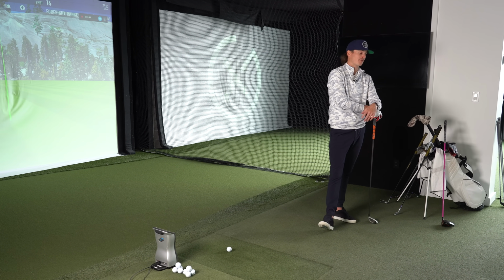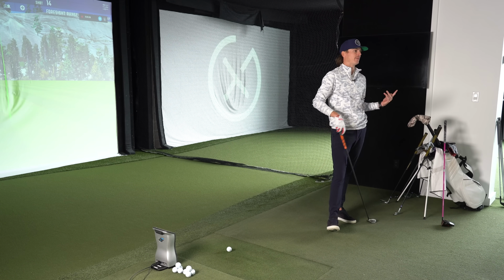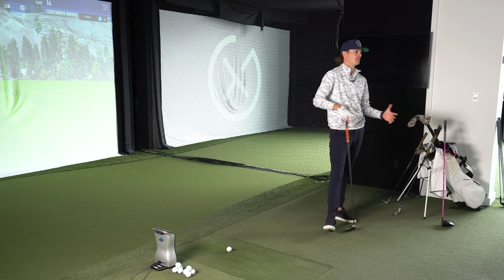And for me, and for anyone I'll speak for other people, club face control is probably one of the hardest things about golf, knowing where your club face is. So for me, this takes away the thought of what my club face is doing. All I focus on is path, and then with a little bit of practice, you can start feeling where the club face is to match what your path is doing.